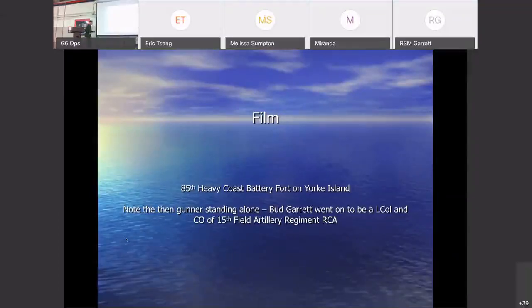Now, we're going to watch a film about the 85th Heavy Coast Battery, the 85th Coast Battery Fort on Yorke Island. There's a gunner standing alone in the film. He's wearing the old uniform. His name was Bud Garrett. Later on, he'd become our commanding officer. You can see his picture over there. He'd become the CO of the unit.